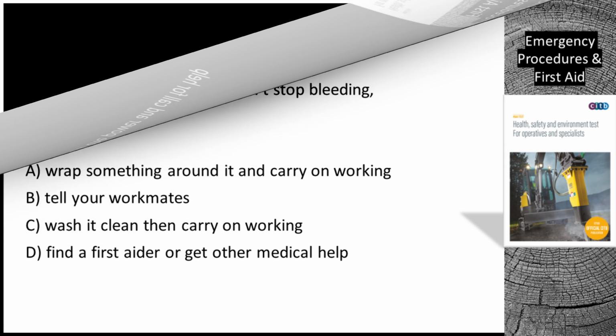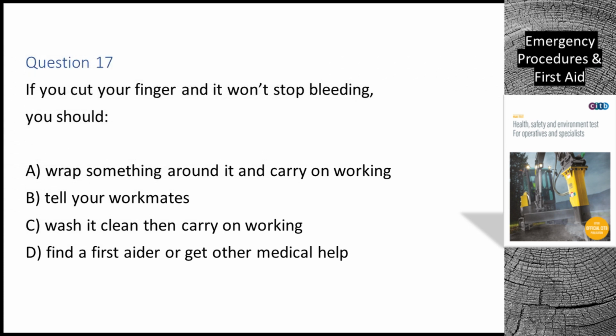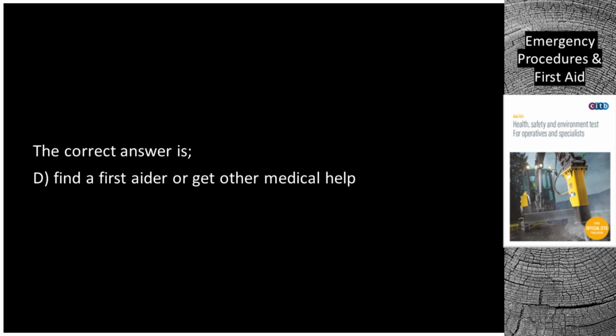Question 17. If you cut your finger and it won't stop bleeding, you should A. Wrap something around it and carry on working. B. Tell your workmates. C. Wash it clean then carry on working. D. Find a first aider or get other medical help. The correct answer is D. Find a first aider or get other medical help.